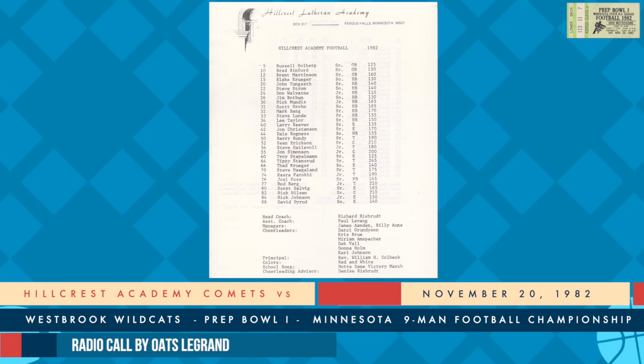All right, we're back again. Westbrook have put 14 on the board here in the second period and lead Hillcrest 14-0. Hillcrest have 2 minutes and 36 seconds to find the end zone here in the first half to get back into this one. A new kicker this time. Kick goes back. Drone will take it in the end zone. They'll come out to the 15 with it.